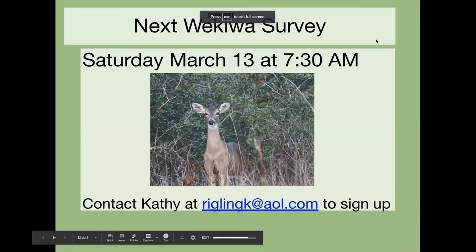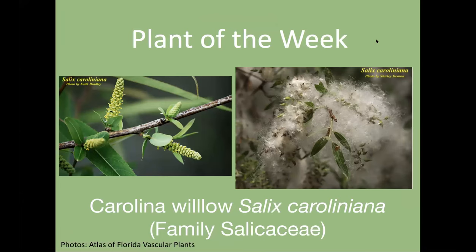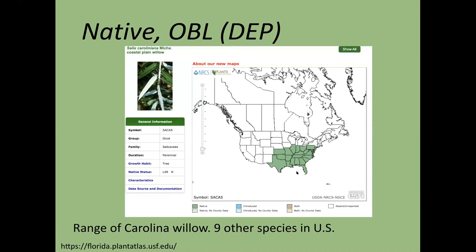Okay, now I'm going to do the plant of the week real quick. Those of you who go on the Lake Apopka Wildlife Drive or most places where there's wetlands are seeing the leafing out and the budding of the Carolina willow, a very common plant in wetlands. It goes all the way across the southern United States. It's native and it's an obligate wetland plant. That's the category designation from DEP.